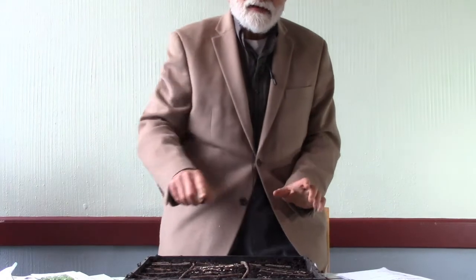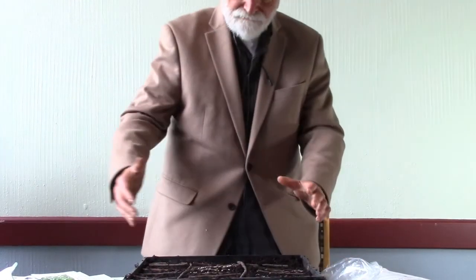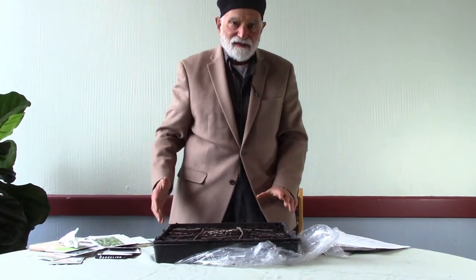So what are we going to do? We're going to take this. I'm going to bring the flat home. I'm going to water the flat. And then I'm going to enclose the flat in a large plastic bag. And I'm going to put the flat in my house, in a south-facing window, or at least in a place, or even in my kitchen, in a place where it's warm.